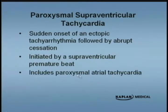Now remember, atrial tachycardia and supraventricular tachycardia mean pretty much the same thing. Supra means above. Above the ventricle. What's above the ventricle? The atrium. So atrial tachycardia and supraventricular tachycardia are pretty much saying the same thing.